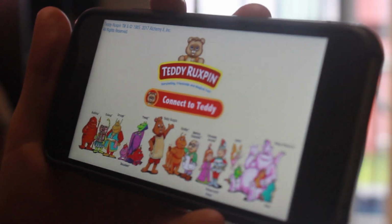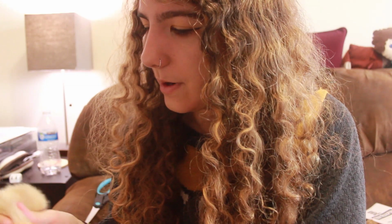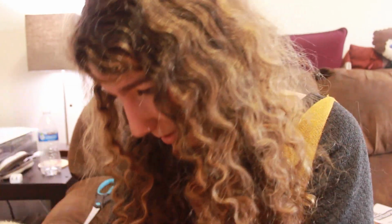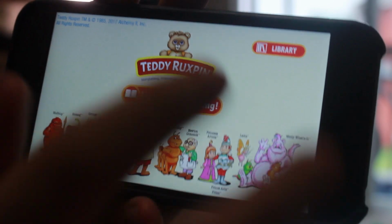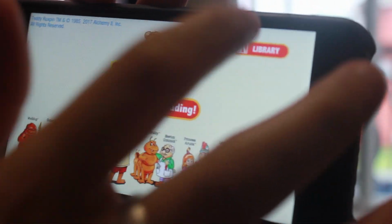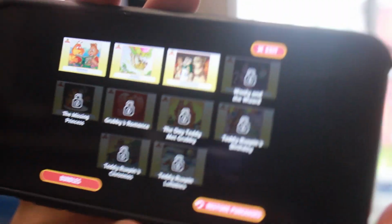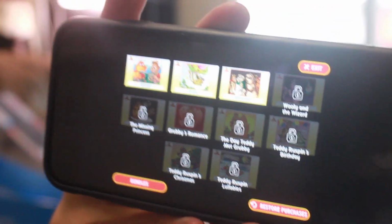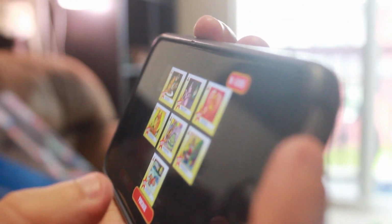Cool, connect to Teddy. I guess we're doing this, so let me go here to his back. Bluetooth connect. Okay, let me turn on my Bluetooth first of all. It says he's connected. I didn't even have to do anything. So, okay. Let's go to library. Oh my god. It's a little delayed reaction. Okay, so I only have the three preloaded ones right now. Bundles. Ooh, what's this? Purchase. Yes, I'm gonna spend all my money.